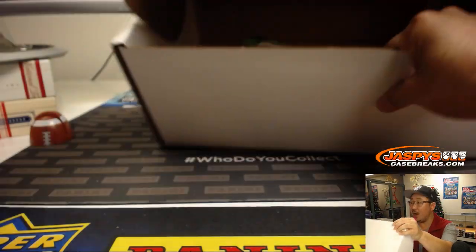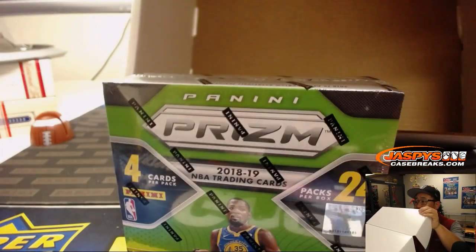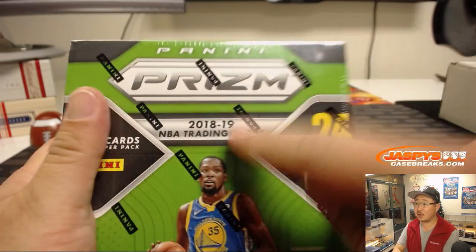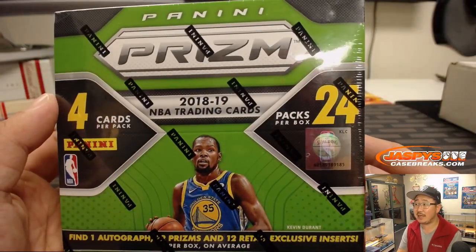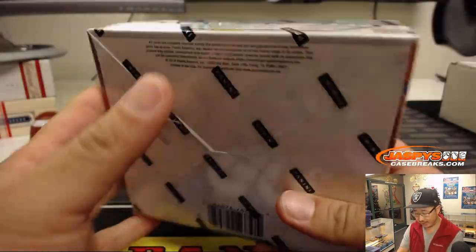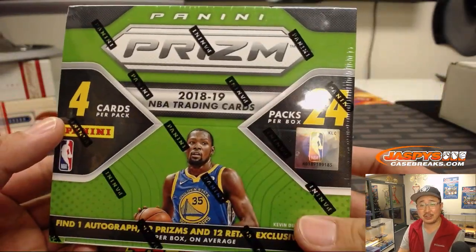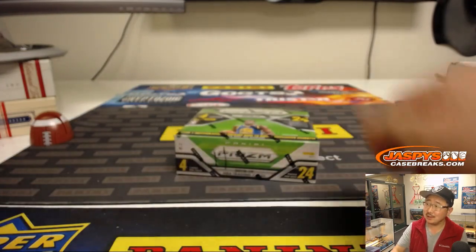Ah, nice. That's the current 2018-19 Panini Prism Basketball. This looks like retail edition, right? Yeah. Nice. That's good. Get a silver Luka Doncic. That'd be like another $100, $200.